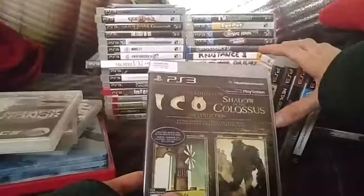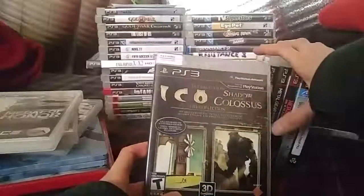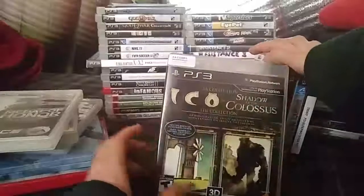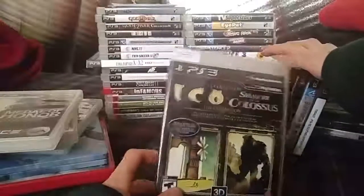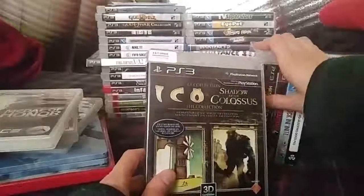Ico and Shadow of the Colossus, the collection. I have not played Shadow of the Colossus. I know they have a remaster out on PS4, but I don't have a PS4. And as for Ico, I've only got like a couple hours in. I'll definitely finish it someday in the future.